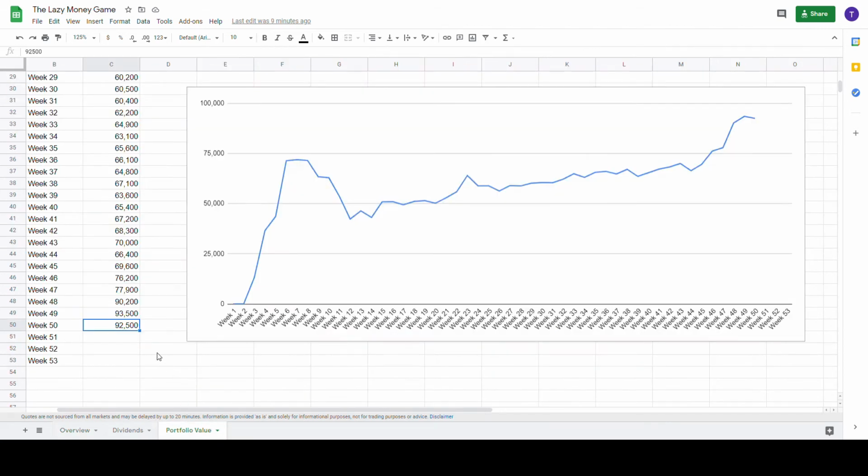If we go to the portfolio values tab here, we can see that I have lost $1,000 compared to last week, or rather the portfolio is down $1,000 compared to last week because I have not sold anything, so I have not realized the loss yet. And some people might say, oh, $1,000, that's a lot of money. Sure, $1,000 is a lot of money, but this is very normal market fluctuations.